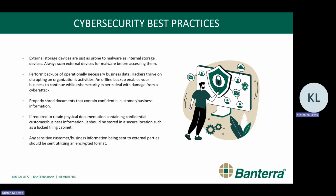Properly shred documents that contain confidential customer or business information. If required to retain physical documentation containing confidential customer or business information, it should be stored in a secure location, such as a locked filing cabinet that has limited access. Any sensitive customer or business information being sent to external parties should be sent utilizing an encrypted format. So when you communicate with Banterra Bank and we are sending out confidential or secure information, we will always be using our secure file transfer to do that so that we can make sure that your information is secure.